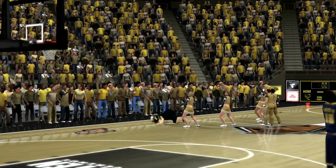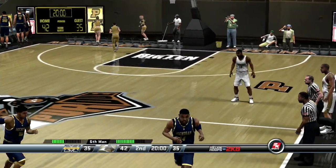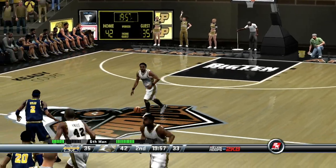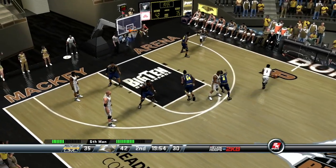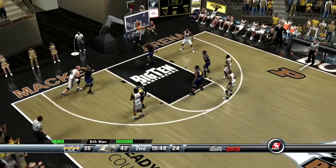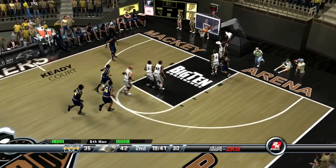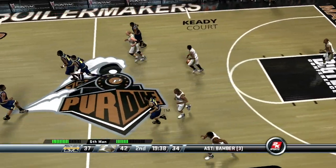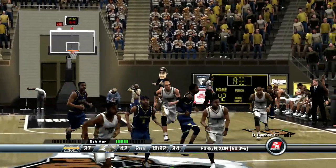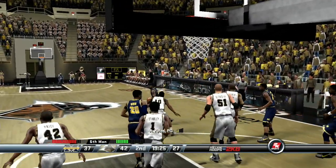We're all set to begin the second half. Price inbounds it to start the second half. Catches it, high post. Brown from 18 feet away. He rips down the rebound, leads him with the pass. Nixon, nice work by the big fella to get that rebound. He's shooting 50% for the game. The steal! The D was really waiting for him there. That's how you do it. Keep the heat on. Wait for the misstep and then capitalize.